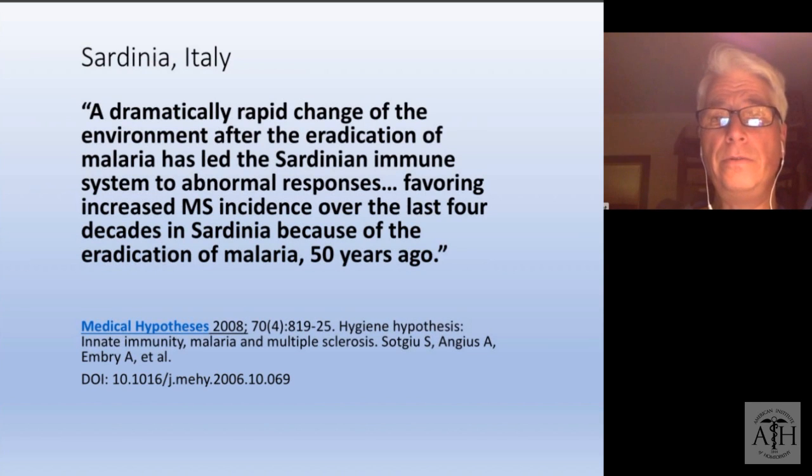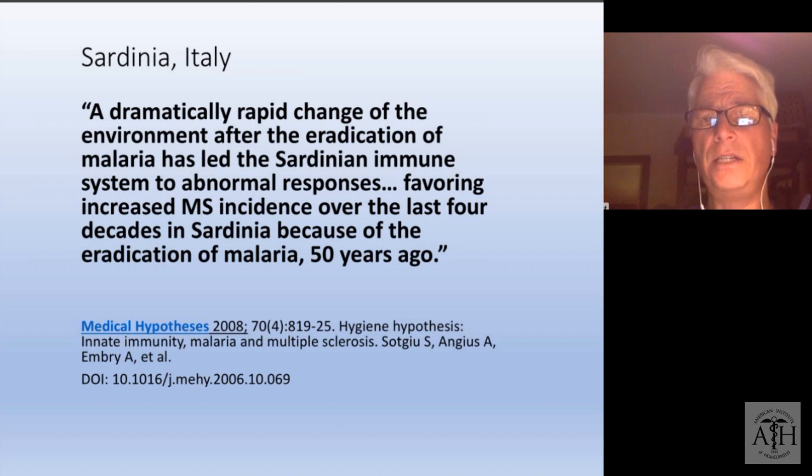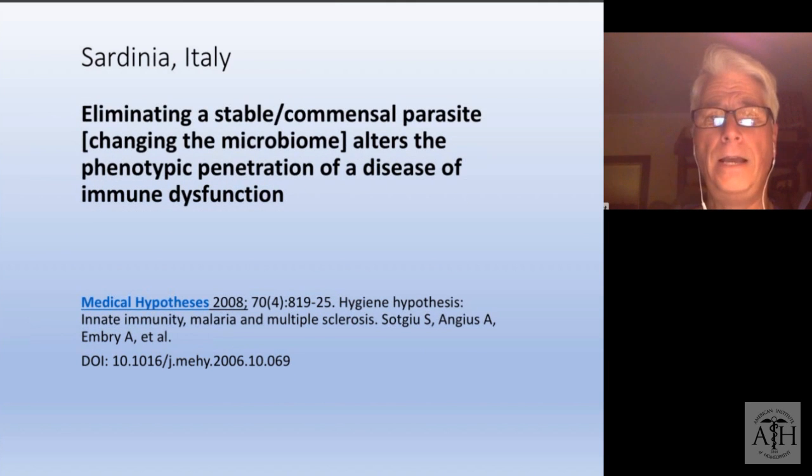And many people have looked at this phenomenon and concluded, this is just one conclusion, that a dramatically rapid change of the environment after the eradication of malaria has led the Sardinian immune system to abnormal responses, favoring increased MS incidence over the last 4 decades in Sardinia because of the eradication of malaria 50 years ago. And again, eliminating a stable commensal parasite or changing the microbiome alters the phenotypic presentation or penetration of a disease of immune dysfunction.